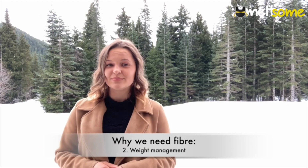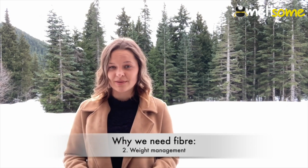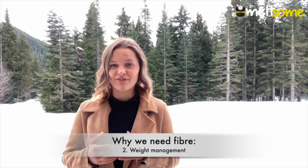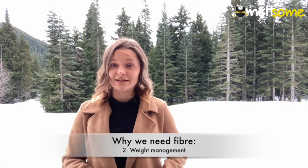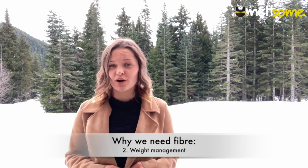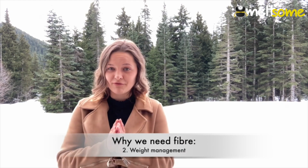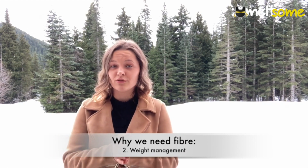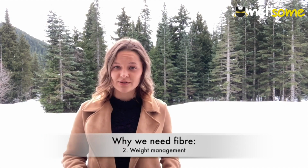Number 2, weight management. Now, fiber is broken down by our gut bacteria. Then the bacteria produce something called short-chain fatty acids. These are a source of energy for the cells in our large intestine. And short-chain fatty acids are also involved in the metabolism of both carbs and fat. So therefore they may play a role in weight management by helping us to break down fat and carbohydrates.